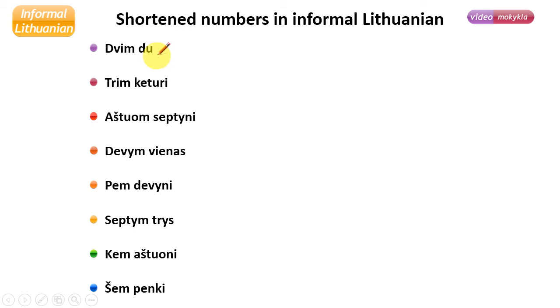So 22, 22, 34, 34, 87, 87. And to be honest, septyni should be pronounced septyni, not septyn. But as we are learning informal Lithuanian, and especially when we're using the shortened form, we also shift the stress a little bit. So we say 87. 91, 91, 59, 59, 73, 73, kem 8, kem 8, šem 5, šem 5.